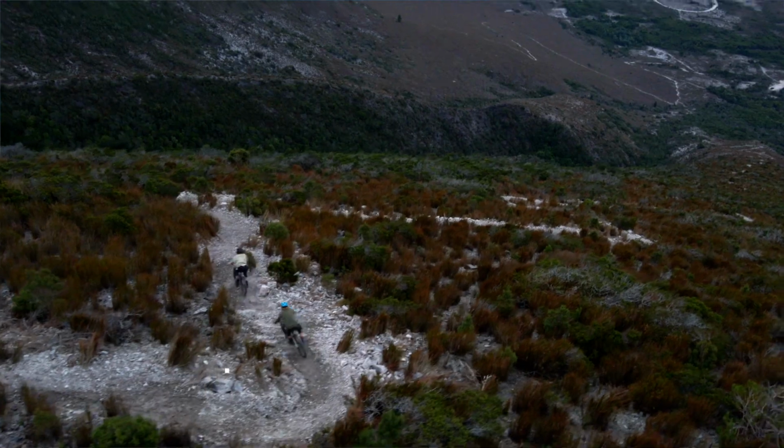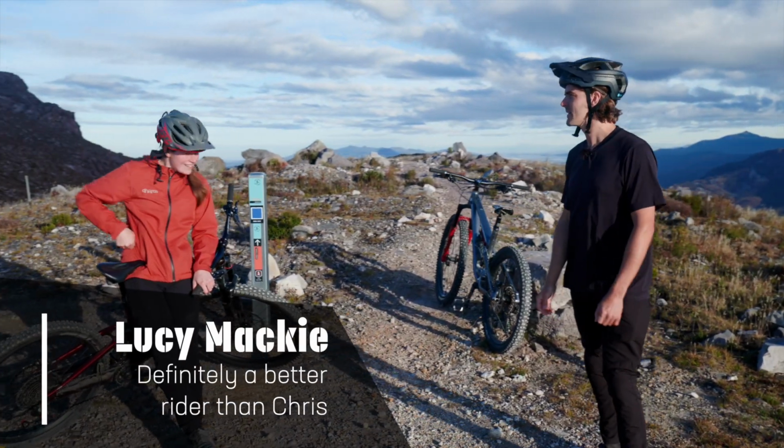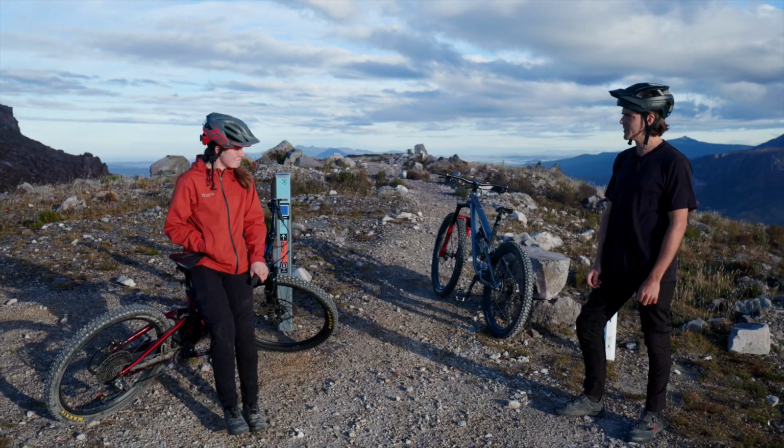And because nothing's quite the same without mates, I brought one with me. This is Lucy. Good morning. We're gonna ride the 9.9 kilometer flow trail Waterfall all the way into Queenstown. What do you reckon? Let's do it.